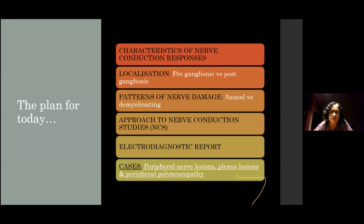So we'll go through the characteristics of nerve conduction responses. Quickly, we'll just recap what a SNAP is, what a CMAP is. SNAP is sensory nerve action potential. CMAP is compound muscle action potential. Then we'll talk about how we approach these nerve conduction studies. We first start with localization. Is it preganglionic versus postganglionic? Then various patterns of nerve damage. Is it axonal or demyelinating, or could it be a mixed picture?